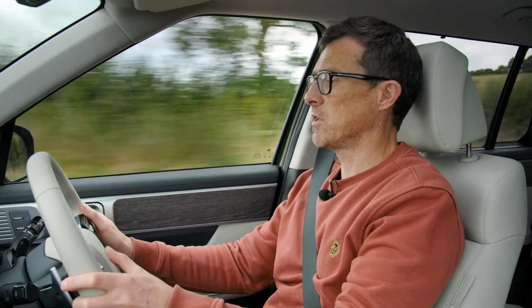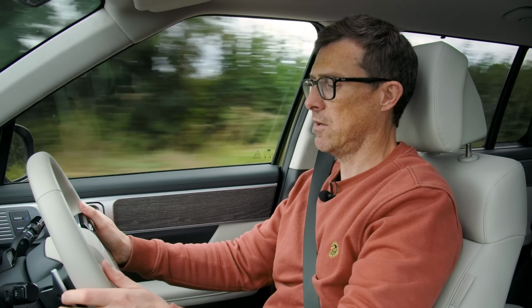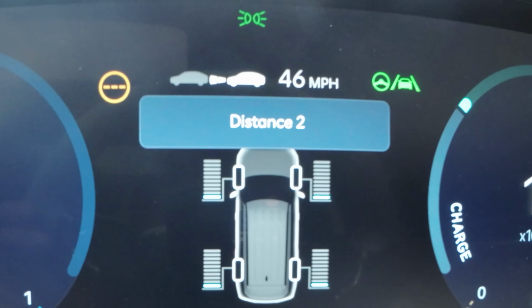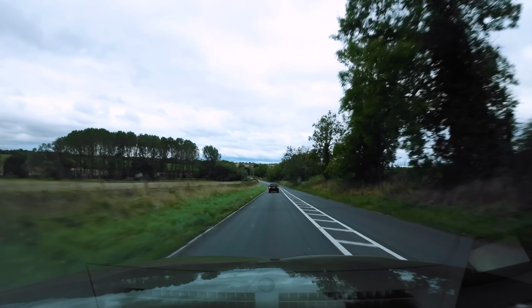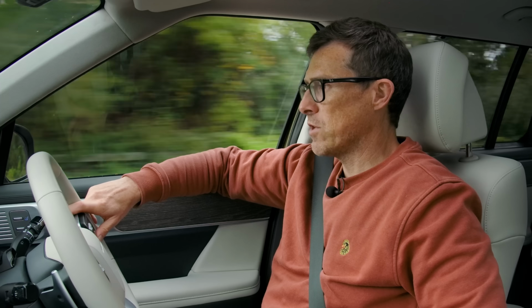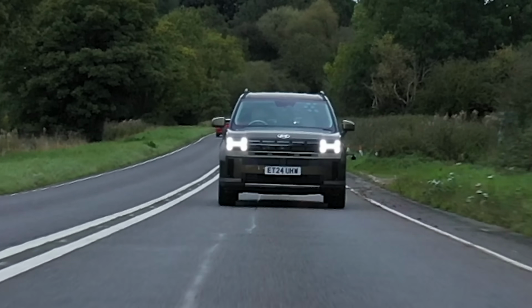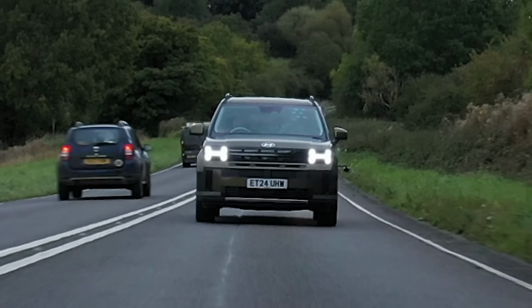You see, all versions of the Santa Fe come with adaptive cruise control as standard, and I love adaptive cruise because I do a lot of miles and it just makes life easier. So I'm just going to turn it on now. There we go. Set the speed to the speed limit and it will auto steer and keep me a safe distance from the car in front, and it'll keep me at the speed limit. So that just makes long distances nice and easy. Really, really does. On certain models of car, you have to pay extra for that feature, so it's great that Hyundai give it you, even with the entry-level model.